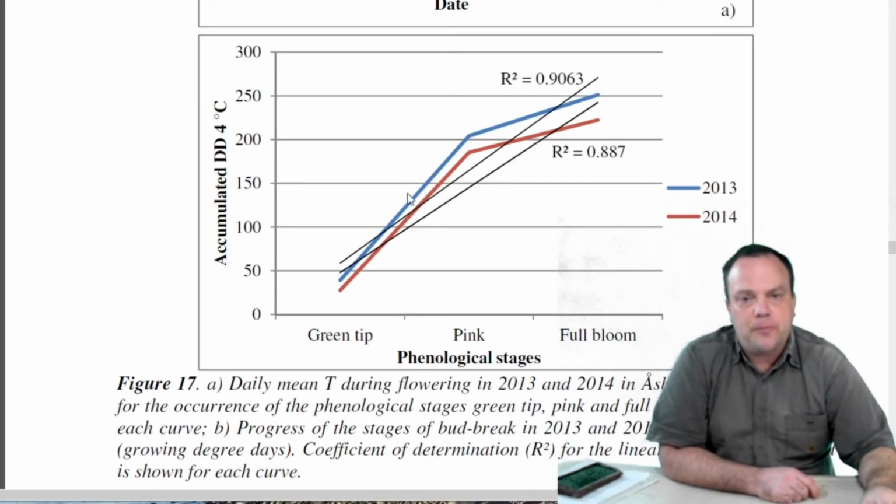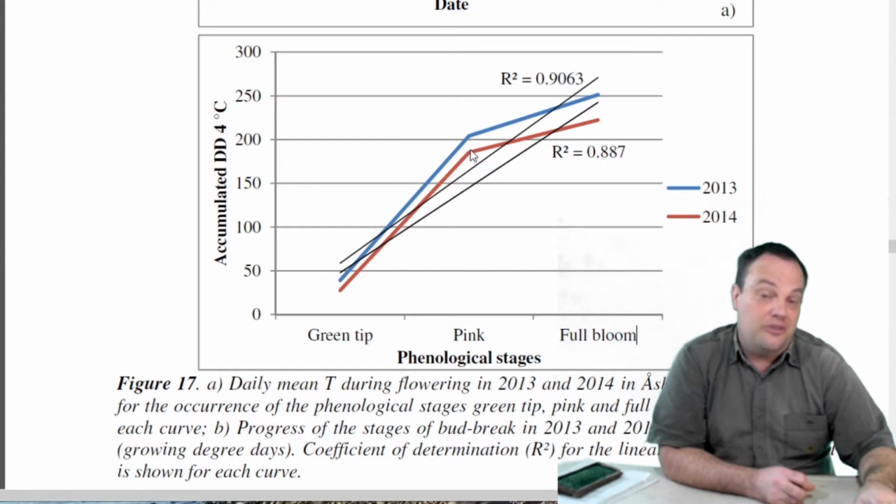So here's a graph of the average of all the different cultivars, your growing degree units from 4 degrees Celsius, on the side going up here, and your green tip, when you notice the bud starting to grow, to the pink, and then full bloom. From green tip, they found the same as the guys in Iran did, about 35 to 40 growing degree units, and then you go up to the pink at 180 to 200, and full bloom from 220 to 250.